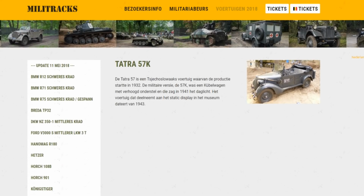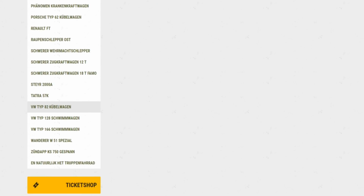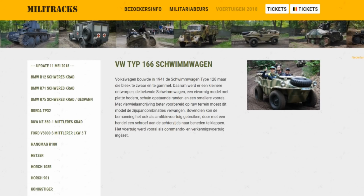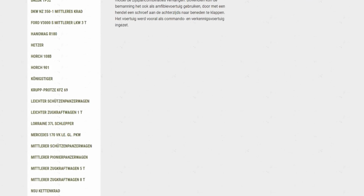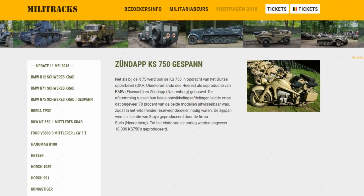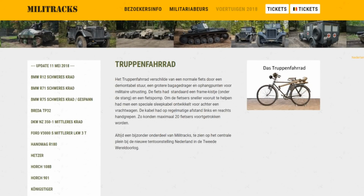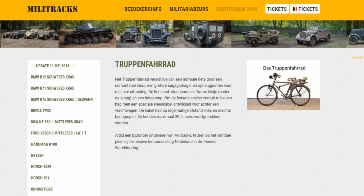The Steyr, a Tatra, a Kübelwagen, another Schwimmwagen, another Schwimmwagen. Here's another Schwimmwagen. So, yeah, like always, there are a lot of Kübelwagens and Schwimmwagens present at Militracks. We'll have a look at a Wanderer Special. And a Zündapp. And another, with a sidecar added. So, yeah. And of course the Tretfahrrad, or just bike for German. Okay, so that's pretty interesting.